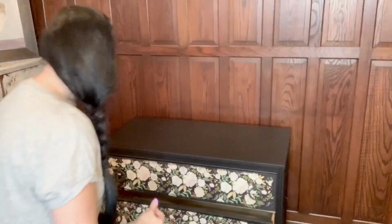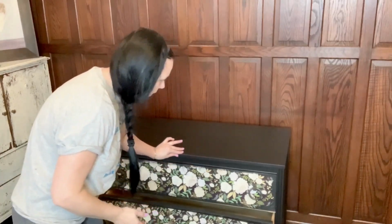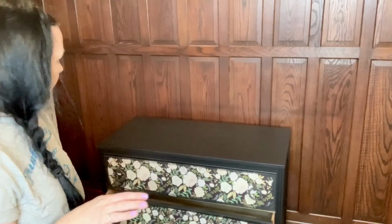So I am just patiently letting this dry right now. I'm actually in the kitchen and we're finishing up supper. We're just waiting for some rice to cook, and then we're gonna chow down. So I'm gonna see if this is dry, which I feel like it's pretty much there. I'm gonna pick up a little bit around my dining room, and then I'm going to start to decorate it. It looks great already.